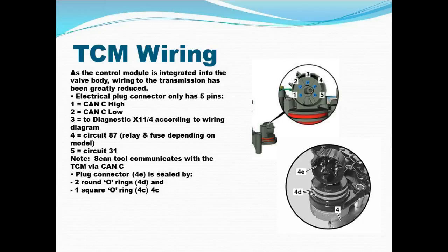What I want to point out to everybody is, if you notice, there are no pins for solenoids, or temperature sensors, or anything like that. You have to access your information via scan tool. So just like you would on a GM, there's very little you can do externally to the transmission itself. You can check for power, you can check for ground, and then you've got to hook a scan tool to the car.